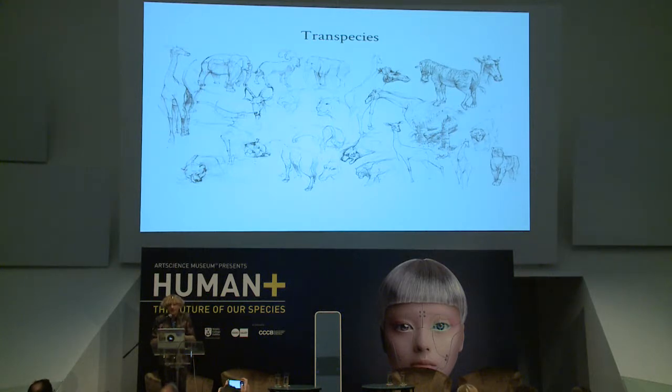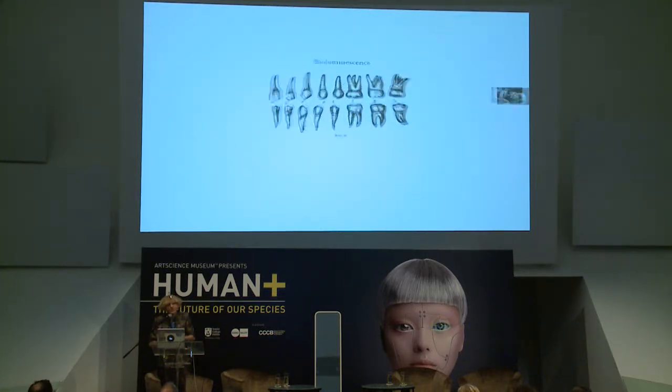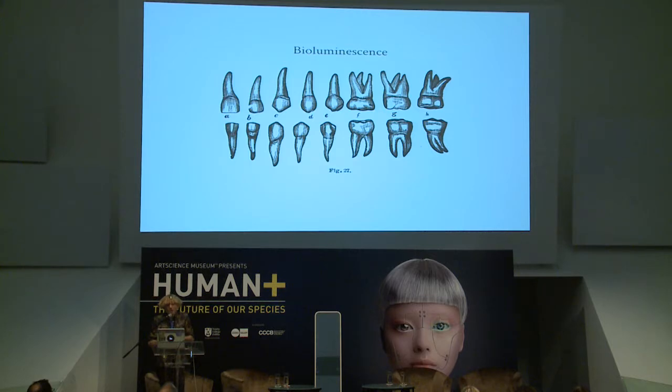Also, I think we are all trans species. We are human now, but we were not human millions of years ago. So we are constantly transforming ourselves. And now we are witnessing what probably will be seen as the renaissance of our species, where we are merging with technology and we can decide what species we want to be. We can decide what senses and organs we want to have.